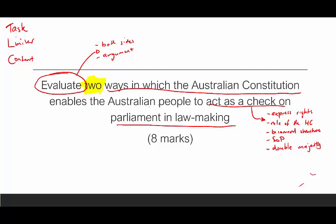Now, great. There's 5 things, and we can talk about any 2 of those, and we can evaluate any 2 of those. Except where this question really tripped people up last year, and a fact we need to know, is that now we know the content, we need to actually identify the second limiter in this question. Okay? And this second limiter is this.